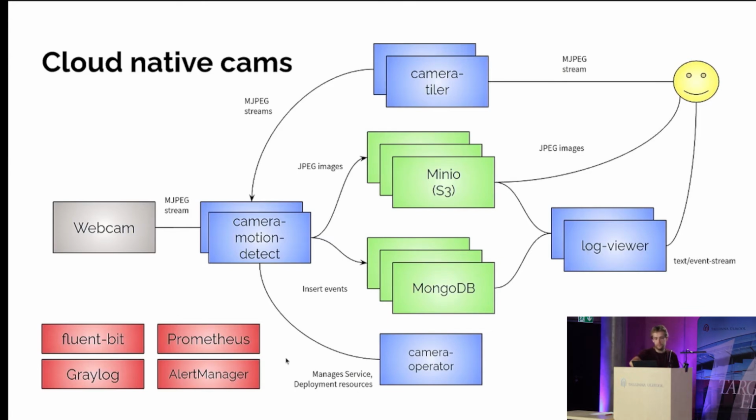Behind the scenes, of course, we've got Prometheus, Alert Manager, Graylog, FluentBit, a bunch of infrastructure tooling, which is taking care of logging, monitoring, alerting, etc. And also Grafana for debugging the application and visualizing different metrics.